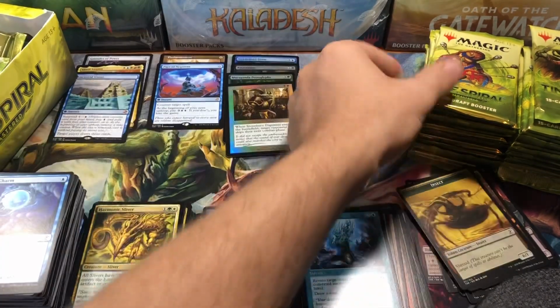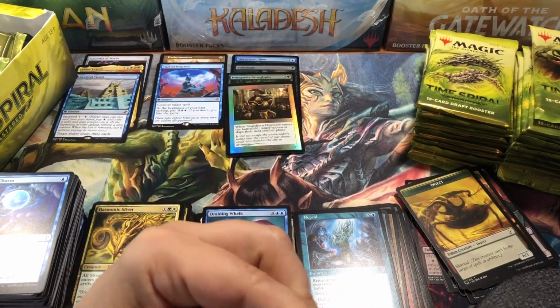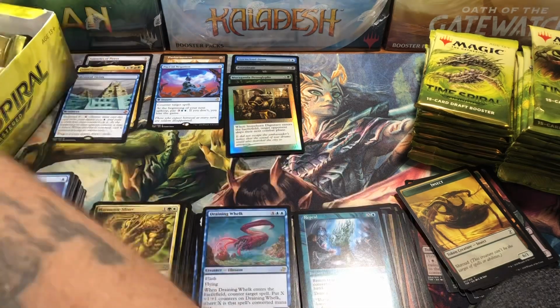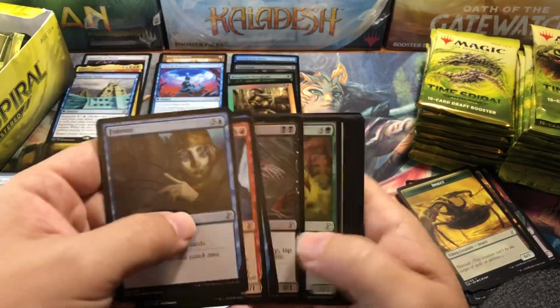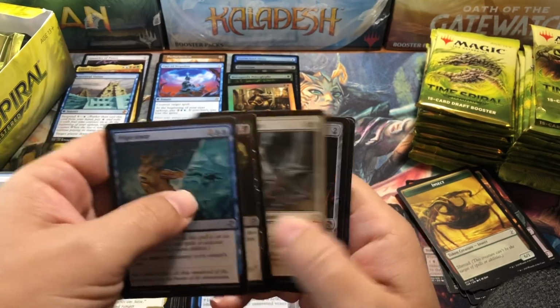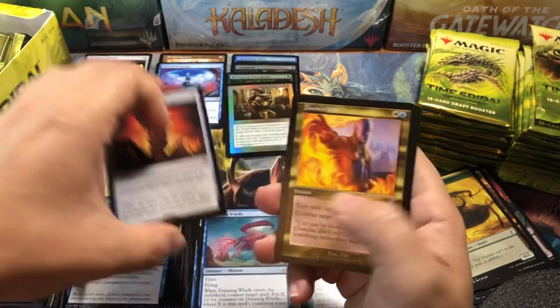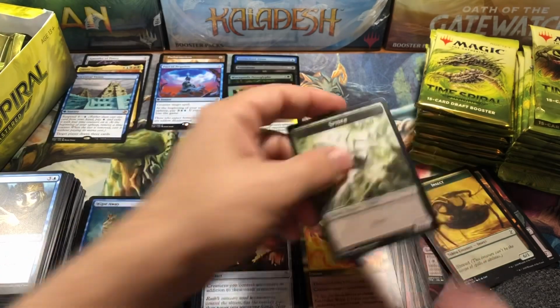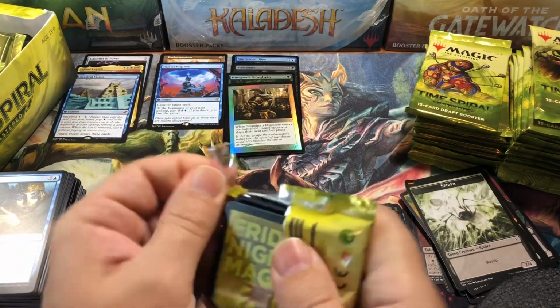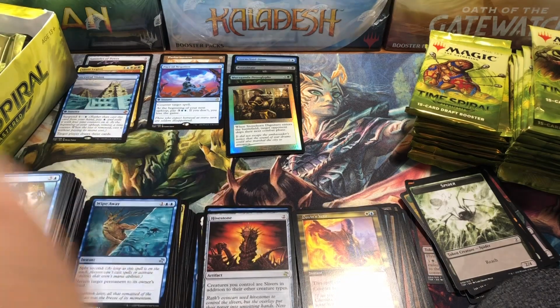Yay. Insect token. Not the one we were hoping for. Alright. Let's keep going. Maybe we'll get another one. You never know. Some boxes have 2, I think. Maybe. Hive Stone. Dovin's Veto. Spider token. Yeah, some of these boxes have 2. Hopefully we'll get something good. Because that was not the one we were hoping for. Alright.